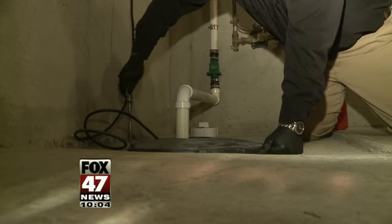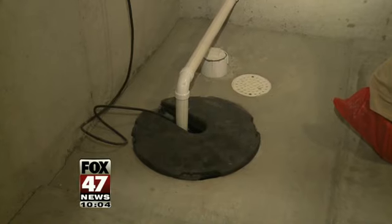If the pump sits there and it stays dry for a year and then it gets water, the pump may not operate properly because it's been sitting there. You should check your pump at least once a year. To replace one can be costly, ranging from $200 to $500. Most pumps, depending on how much water they receive, would last about a year or maybe 3.